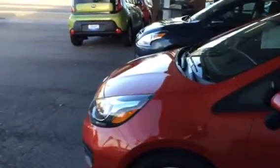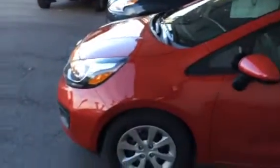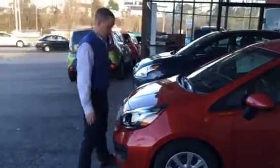So what that does is decrease body roll and make a real strong point of the car in the event of an accident. It makes for a more solid, quieter ride, less bouncing around versus a longer nose. Plus, it's just safe because you've got this triangulation of the strut towers and the firewall.